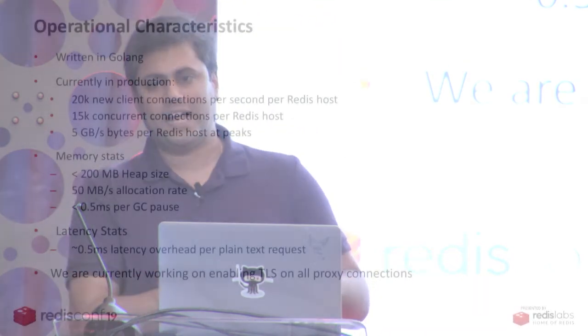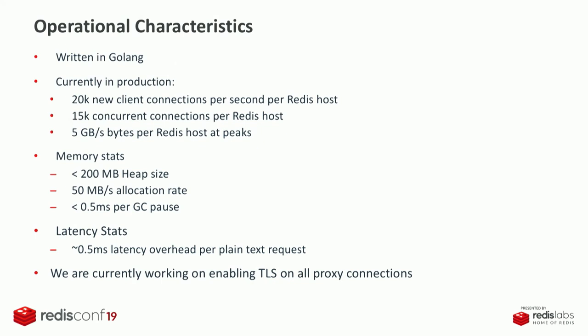So that's the reason we have a very good allocation rate that helps us lower GC pauses, and the performance hits are not so high because of that.